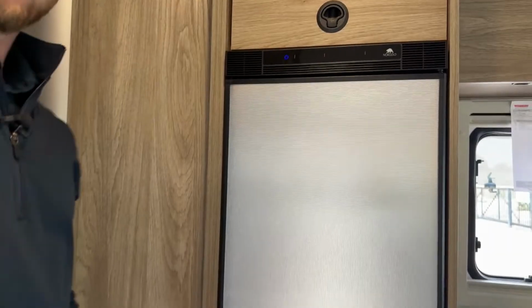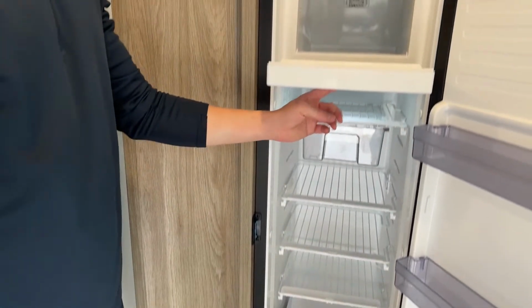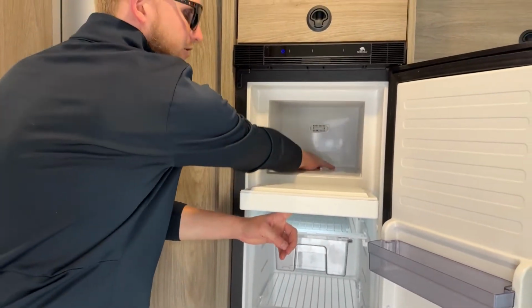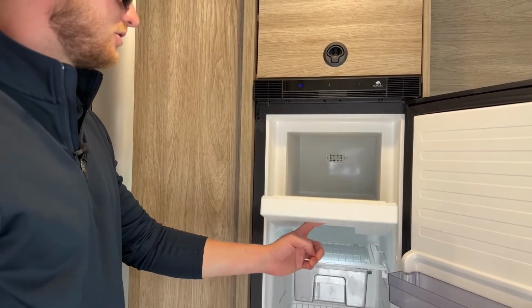All right, so now we'll start going over the kitchen. So this is our refrigerator. Decent size for a little Class C like this. Decent size freezer as well. I mean, you could fit probably 2 pints of ice cream in there if you wanted to.